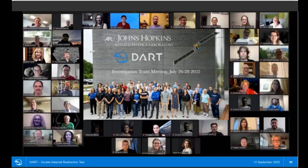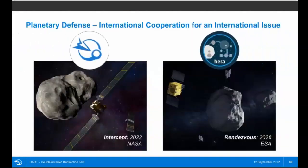That's part of the team. That's a small segment of the team, just to show that no space mission happens without a huge team. And this is just a tiny segment of the number of people who have been involved in DART. And in particular, planetary defense is an international issue. And the DART spacecraft is one of a pair of missions that exists within a broader collaboration called AIDA.